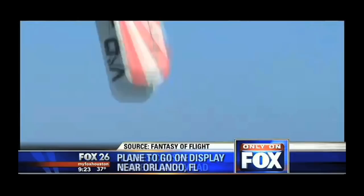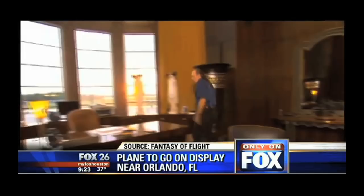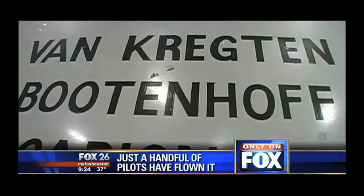Weeks owns Fantasy of Flight, an aviation attraction just outside Disney World. He first laid eyes on Hughes's personal plane about a decade ago at an air show. The craft was then piloted by Jess Butenhoff, one of a handful of men ever to fly it. It was amazing the number of people who knew about the airplane, but didn't realize it was still in existence. Kermit Weeks wanted the seaplane, but says the price was sky high.